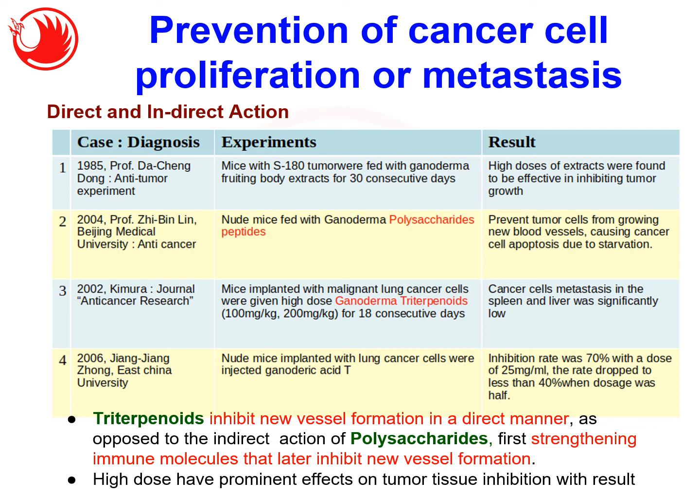The first one, by Professor Dong Da Chen, is on the anti-tumor experiment. The result came out that a high dose of Ganoderma extract was found to be effective in stopping tumor growth. The second study is by Professor Ling Zhiping. They studied mice fed with Ganoderma polysaccharide. The result was good. They are able to prevent tumor cells from growing new blood vessels, causing cancer apoptosis due to starvation. This is what I mentioned just now about the apoptosis process. The third and fourth are also on Ganoderma research on cancer cell metastasis and their inhibition ability.